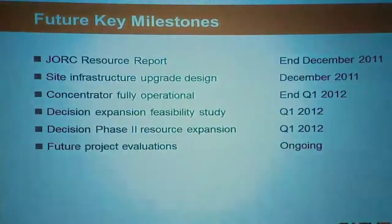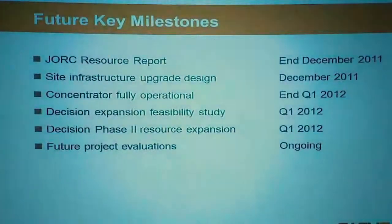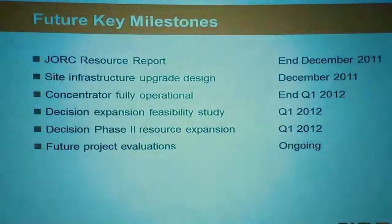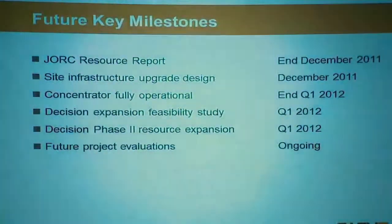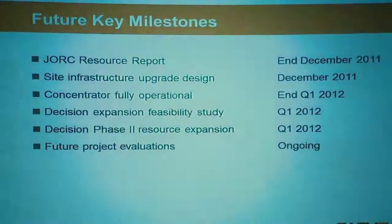The things in front of us for SAFM that we're looking forward to, and this is the very immediate future, the next sort of 6 to 12 months, we've talked about the JORC resource report. It's not designed to grow the ore body at 150 million tons. We've clearly got excess resources to mine with, but it does allow us to openly market this within the Australian sphere and other spheres and get that parity of confidence.